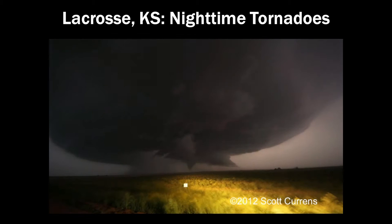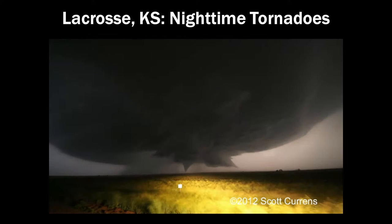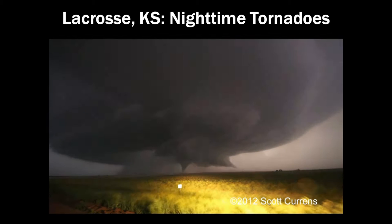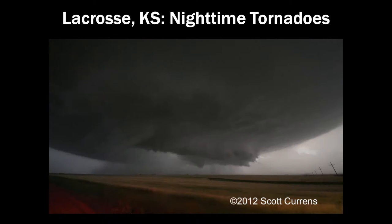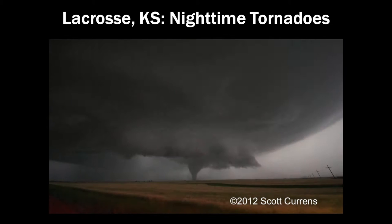Nighttime tornadoes are their own problem. The only way that you're really going to see them is if they're backlit by lightning. So in this case, you're definitely going to want to put more space between you and the feature that you're looking at. If you do lose visual contact with it for a couple of minutes, you don't want it to be right next to you the next time you see it.